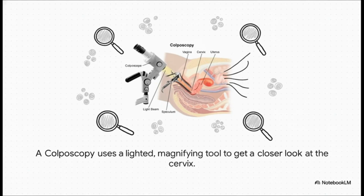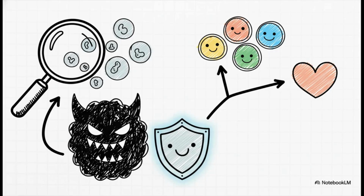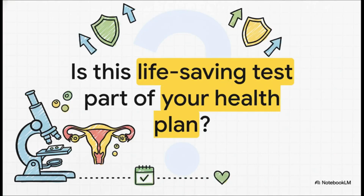So this is the crucial point, the big takeaway. The Pap smear isn't just a test for cancer. It's a test for the potential for cancer. And its incredible success comes from its ability to find problems super early, which allows for simple treatments that can prevent cancer from ever even developing in the first place. The Pap smear really is a powerful, simple tool that has saved countless lives. It's transformed what was a deadly cancer into one that is now largely preventable. And that leaves us with a final question to consider. Is this life-saving test part of your health plan?